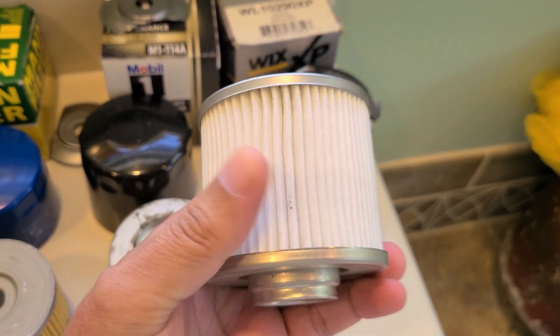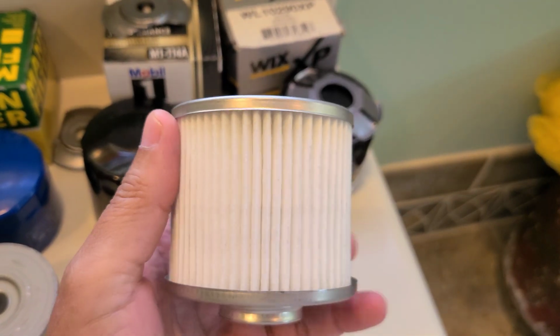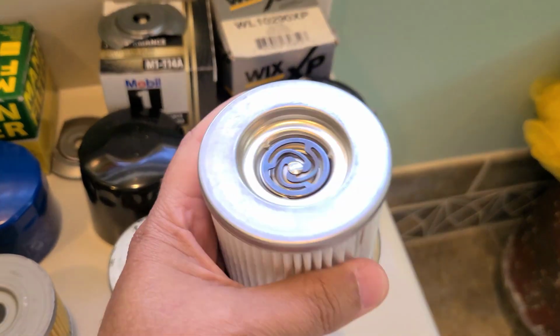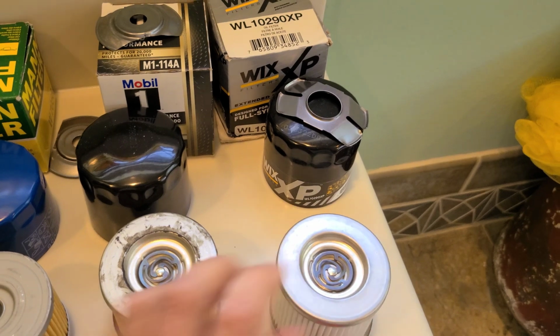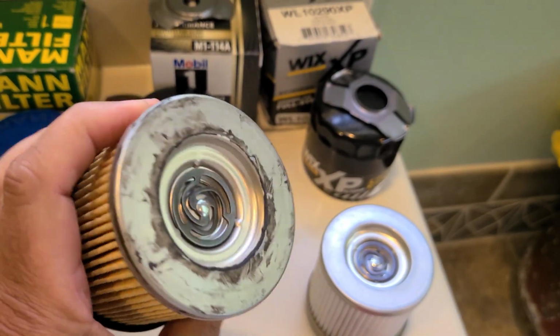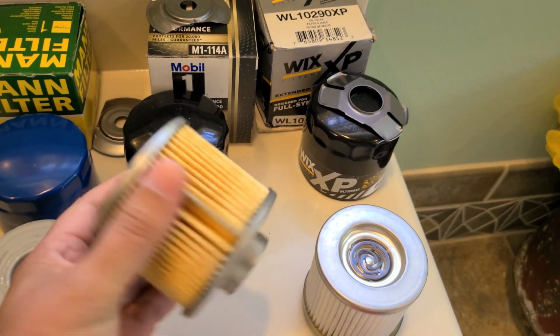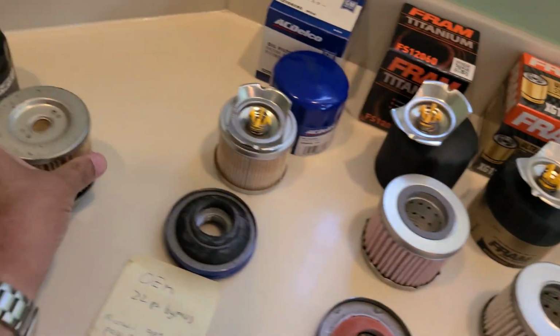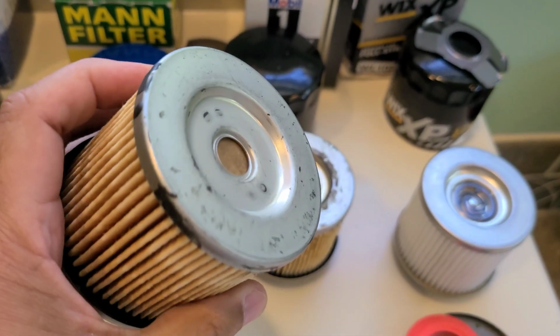And they're not great. There's some contamination here and there, and little bits here and there, but look at the difference between this one made by Mann Hummel and this one. And you say, well, you must have gotten unlucky with one of the Mobil. Every single one I've opened up just looks like junk.